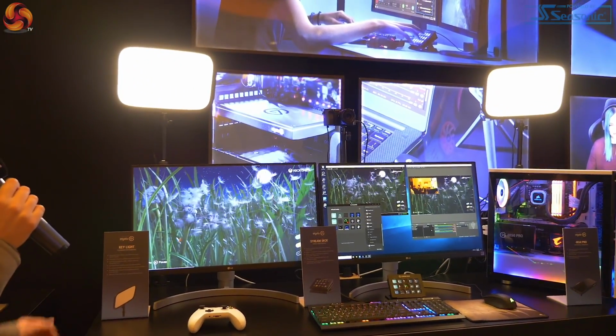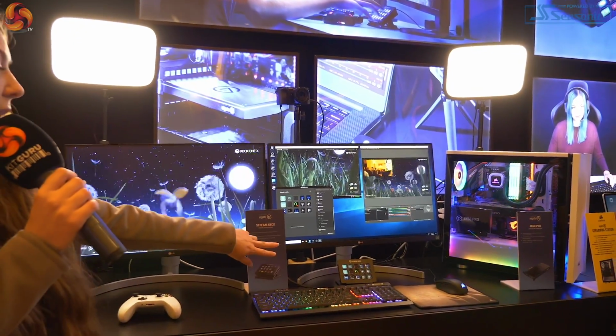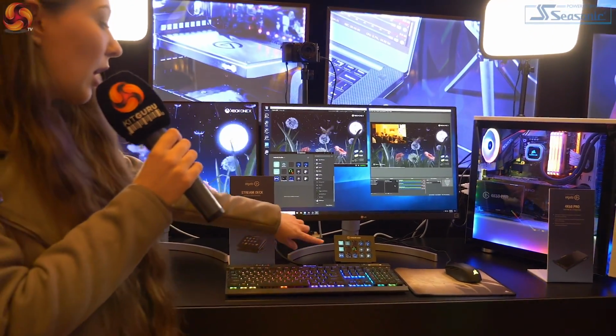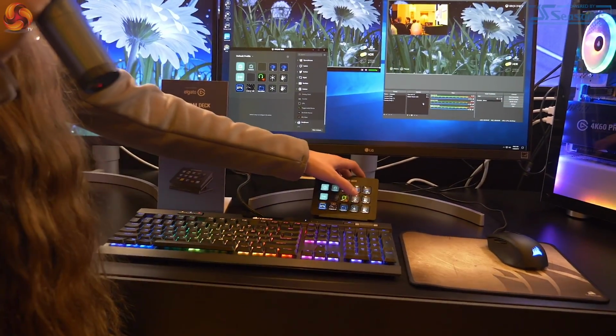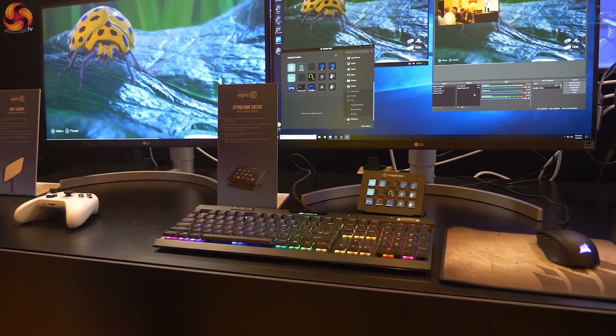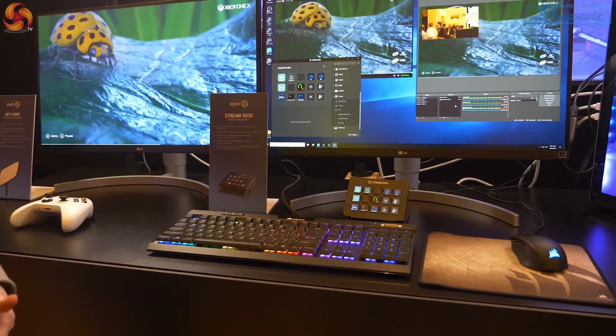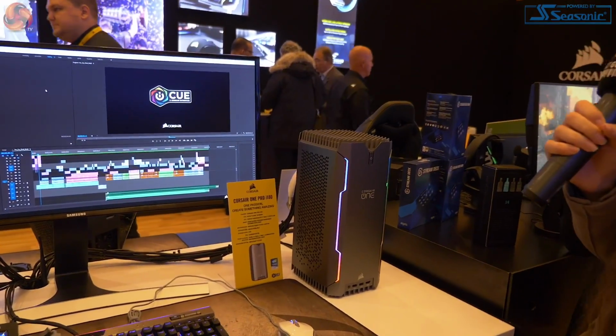The new key lights, so they can sort of clip onto your desk. They are really, really bright, and then using the Stream Deck, you can actually change the different colors, and you can change the different brightness as well, turn the brightness up and down, and they do definitely go up very, very bright. So I think if you're someone that's interested in streaming or a content creator, so I've come around to the other side of the stand where Corsair is showing off the new Corsair One Pro I180.